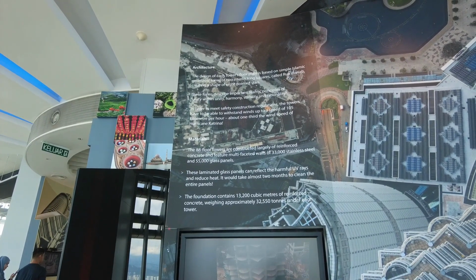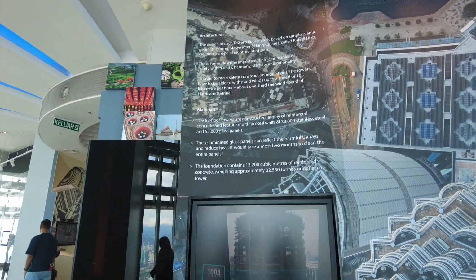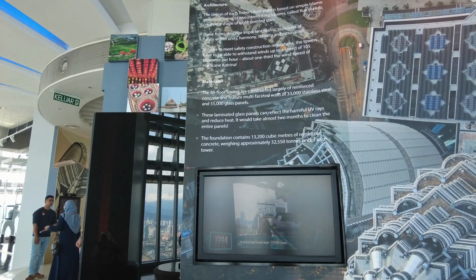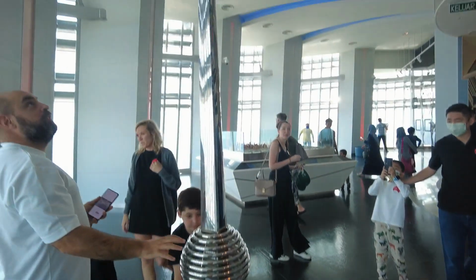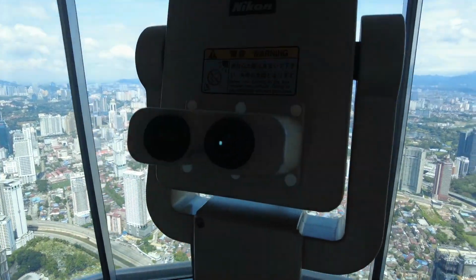What is this? Architecture. The design of each tower floor plate is based on a simple Islamic geometric form of two interlocking squares called Ruq al-Hizb, creating the shape of eight pointed stars. I see. So the materials, the 88 floor towers are constructed largely of reinforced concrete and feature multi-faceted walls of 33,000 stainless steel and 55,000 glass panel. This laminated glass panel can reflect the harmful UV rays and reduce heat. It would take almost 2 months to clean the entire panels. Why am I not surprised?